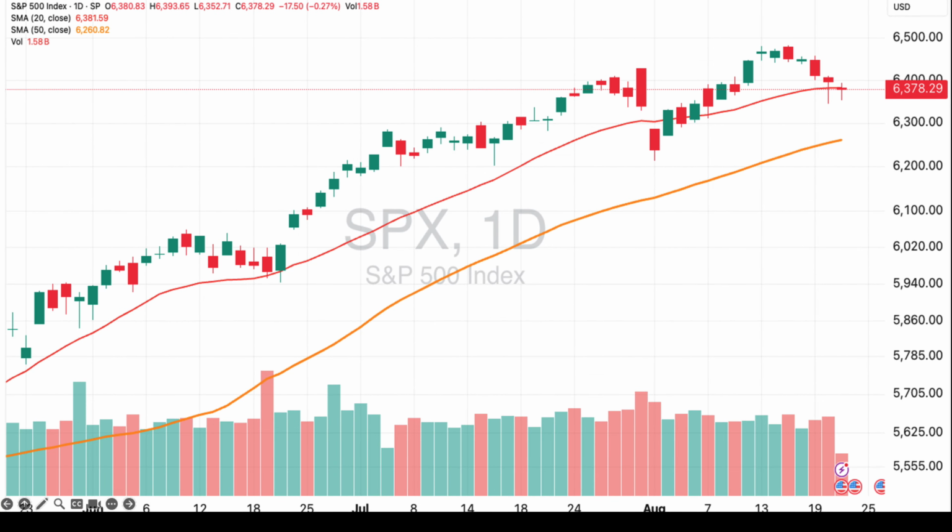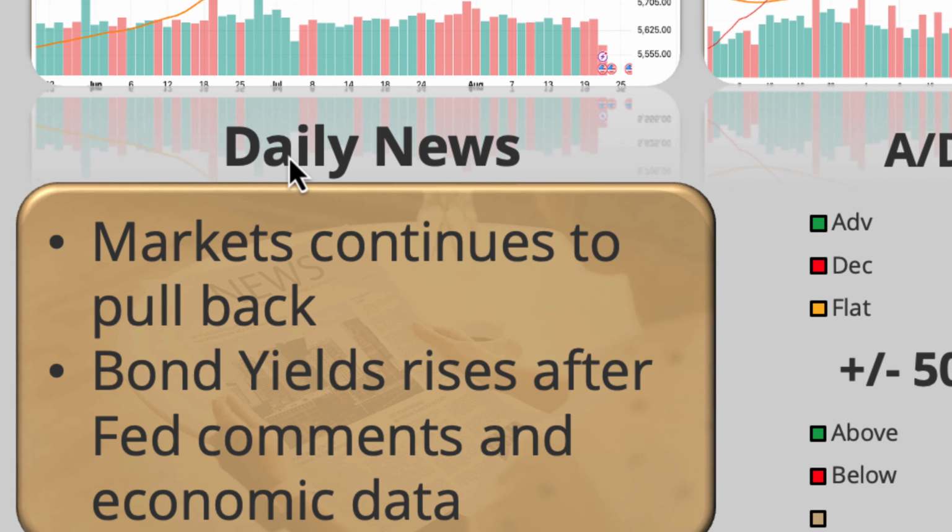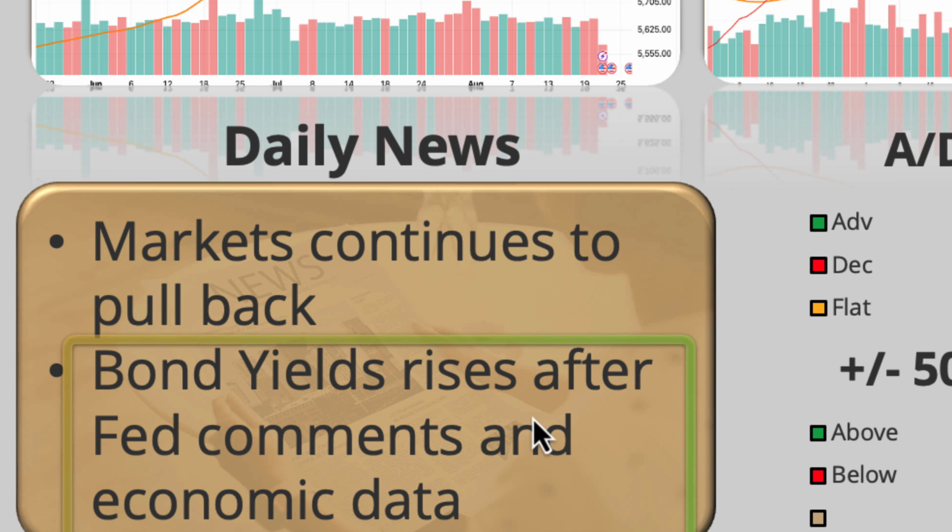Now, when I take a look at the headlines for the day, especially outside the stock market, in the bond market, we did notice some movement. The yields did rise after we had good economic data. Those PMIs for manufacturing and services were better than expected, but the yields also went up because we got some hawkish comments from one of the Fed members. So that's really where I think we are.